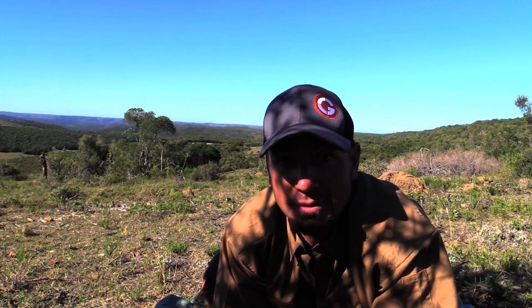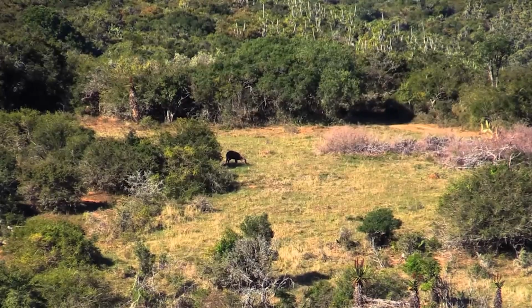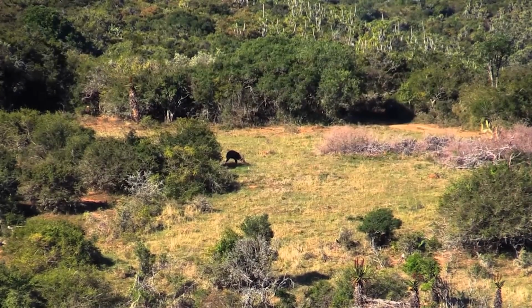Says this is a good ram. It's one we want to take, so we're going to get set up right here. He's about 500 right here, 497.